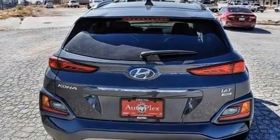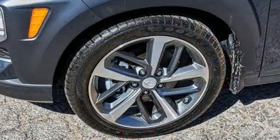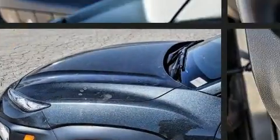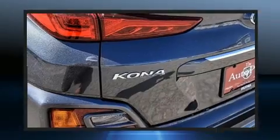Hyundai prioritized fit and finish as evidenced by one-touch window functionality, front fog lights, lane departure warning, and remote keyless entry. Audio features include an AM/FM radio and 8 speakers, enhancing the audio experience throughout the interior.